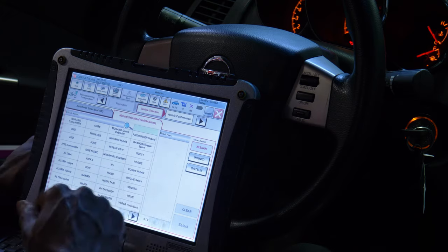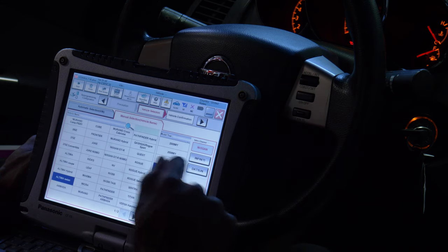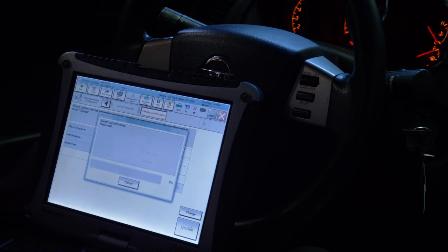Let's just go to manual selection for now. Altima sedan, 2006. Select, confirm.